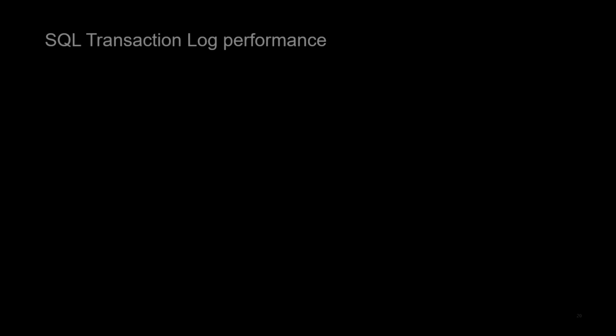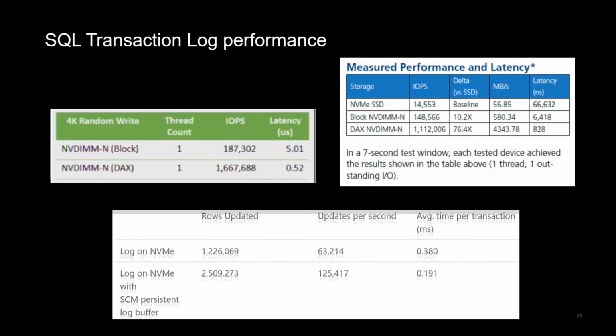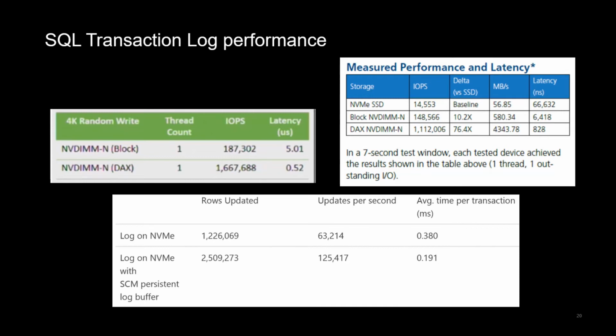Now, what kind of performance are we actually talking about here when we do this? Well, since we're running at memory speed, and since we are byte level accessing those memory modules, we're running in the millions of IOPS, and we're running at nanosecond speed or sub microsecond speed. Now, like I said, there's only so much room on these NVDIMM memory modules, so you've got to pair it up with a really fast standard storage device so we can do that destage process.